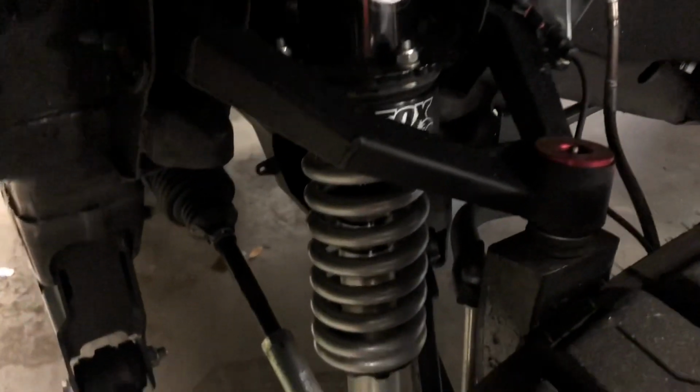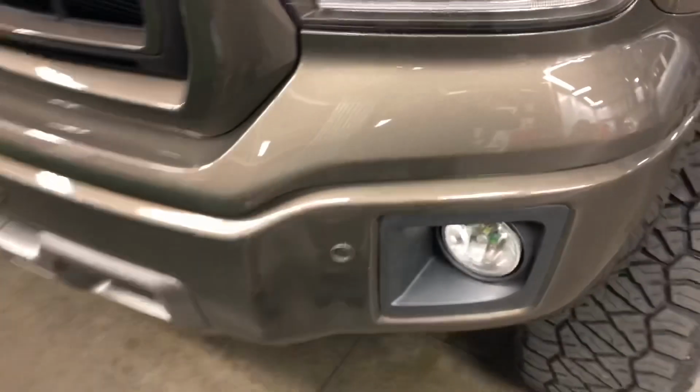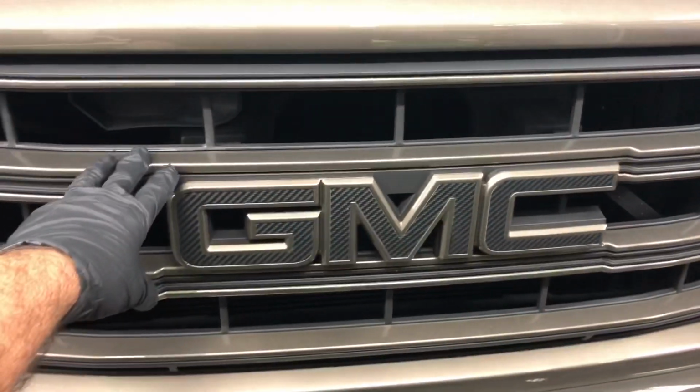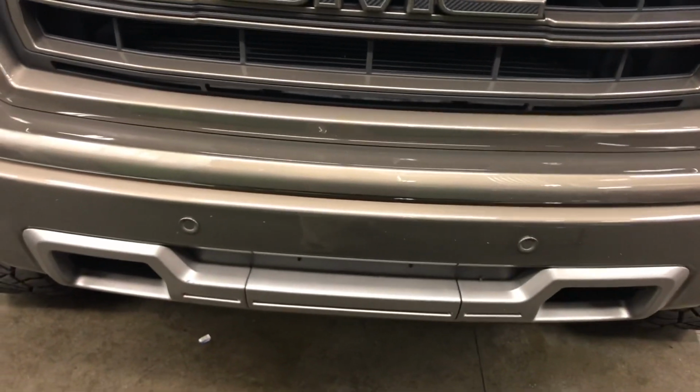Again, it's got Fox shocks. It's got different upper control arms, so we keep that angle nice. He's got LEDs coming for the fog lights, which will be black housing. The grill's been taken apart. Everything on the grill's been color matched. He's got the carbon insert on the GMC emblem.